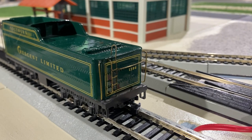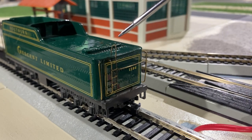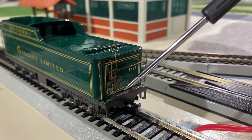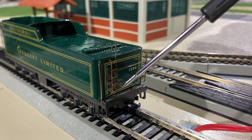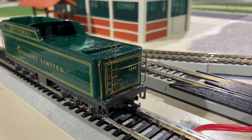Alrighty, we are now looking at the back of the tender. Like I mentioned, there are some grab irons here, here, on this, right here. We have a ladder which comes down from the top of the tank down to the frame here. We have 1396, once again, right here. More pinstriping around the rear of the tender, and then we have a horn hook coupler. I've not looked into replacing the horn hook because I really don't care. I use horn hooks and knuckle couplers interchangeably here all the time, so it really doesn't bother me too much. And so, yeah, that is the locomotive's tender.